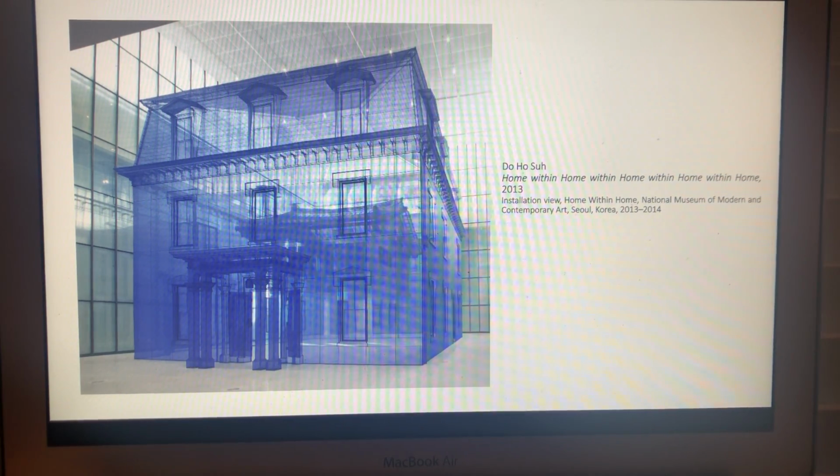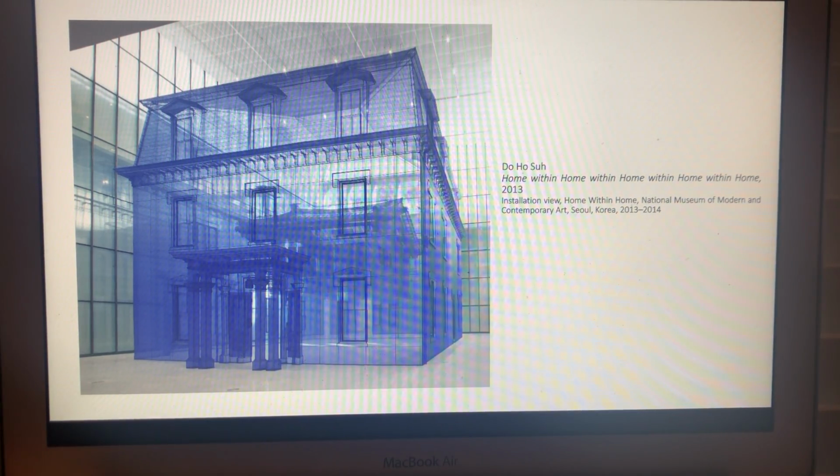The first piece we'll go over of his is Home Within Home. Created in 2013, this piece is a 1-to-1 scale model of two homes that Dohosa once lived in. The bigger home on the outside is a copy of a Rhode Island townhouse where he lived while studying at the Rhode Island School of Design in the early 1990s.